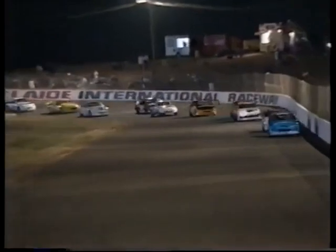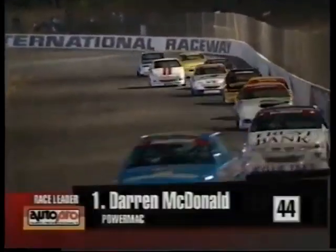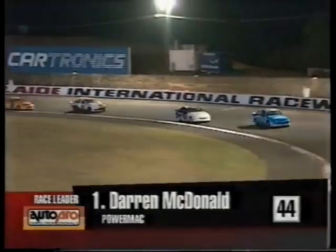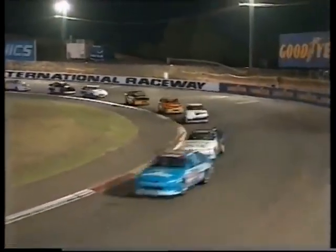We should mention, George, that race 1, the conditions here at Adelaide International Raceway were running 42-degree temperatures. The cool air now starting to come around, and it's going to change the complete setup. Yeah, it will. It'll actually make the cars faster, though. I think the conditions of the racetrack itself are much more suited now to the tyre compounds that the guys are running. Darren McDonald currently leading in the 44 Power Mac car.